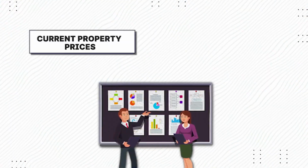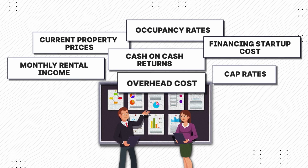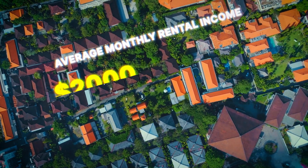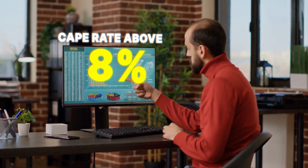These are tools that provide metrics and data analysis, so that way you can gauge the current property prices, occupancy rate, monthly rental income, cash-on-cash returns, cap rates, even financing, startup, and overhead costs if you decide to start an Airbnb in your chosen area. Many experts recommend locations with an average monthly rental income of $2,000 or more and a cash-on-cash return of at least 2%, as well as a cap rate above 8%.